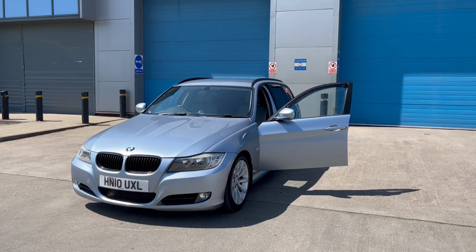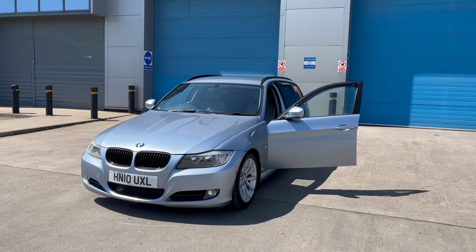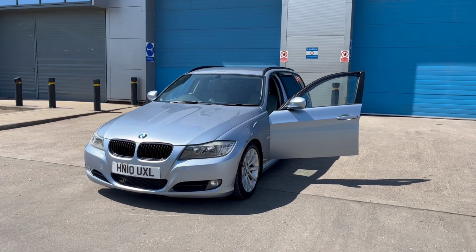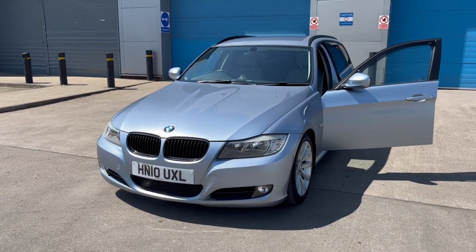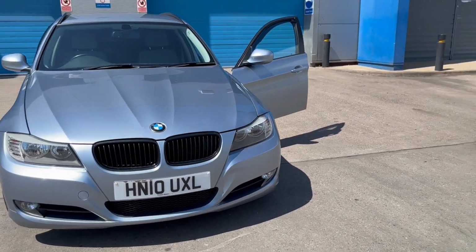This is not our usual stock, it's coming part exchange, but it's in really lovely condition. It's a BMW 320 diesel SE. It's in clear water blue. As you can see, it's in really nice condition.